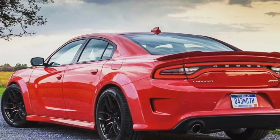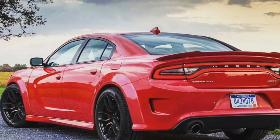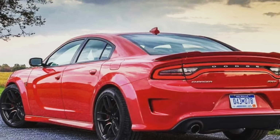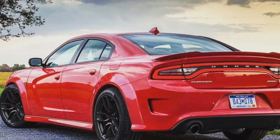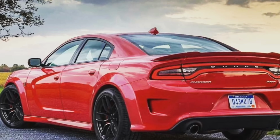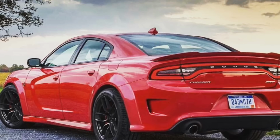But my problem is that up until now, there's been no real new news about new products. It's like they haven't teased anything yet. Now, a new hood, yeah, that's all cool and dandy, but we need new products because to tell you the truth, right now I'm kind of getting bored with just seeing updates to the Challenger.